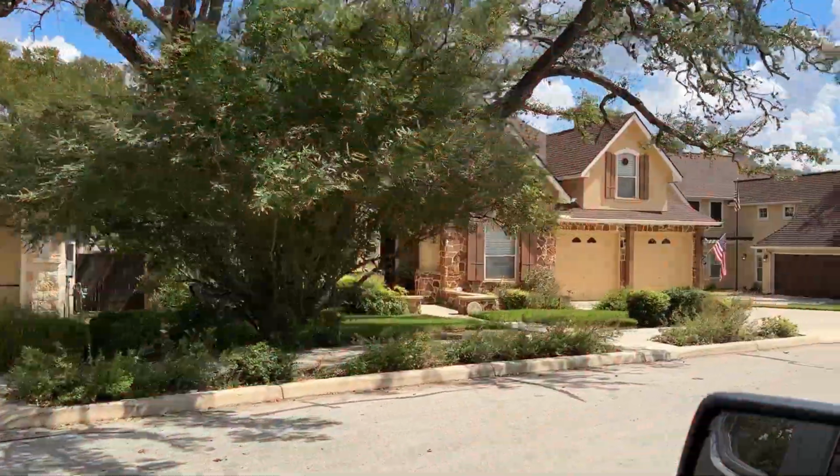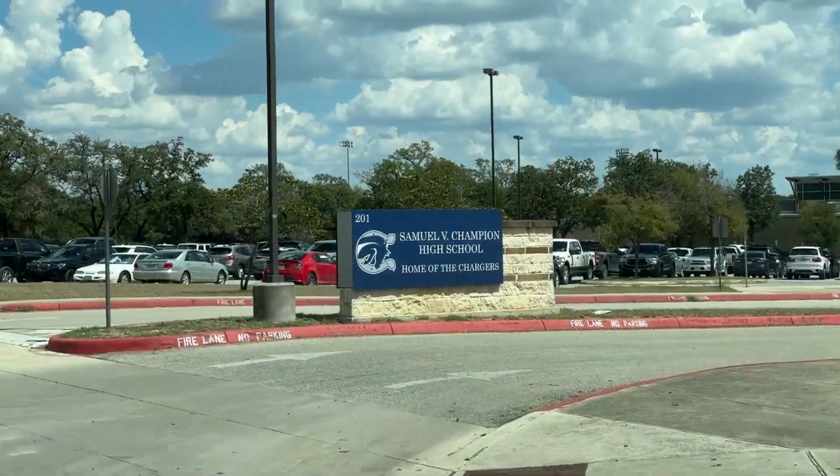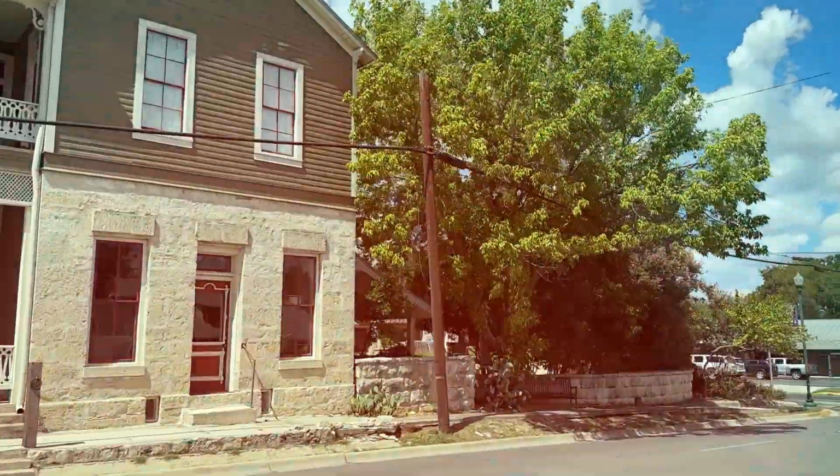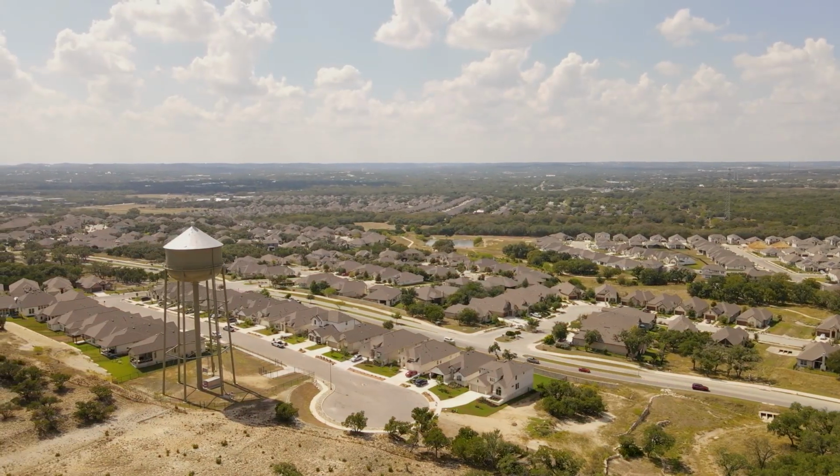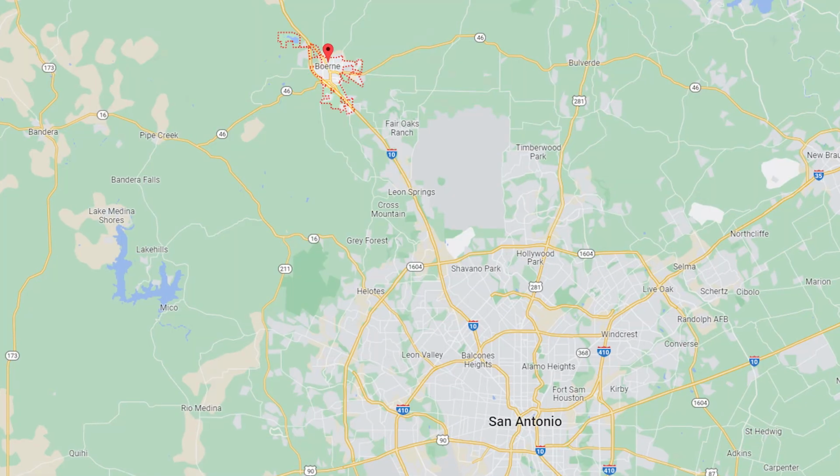We're going to talk about why the location is so perfect, what the schools are like here, what the history and culture is of this little town. Like I said, we're going to drive you through, show you all the different neighborhoods, show you some different houses that you can get in this town and what prices you can get them for. And then we're also going to talk about some not so good facts that you really need to know before you move to Boerne.